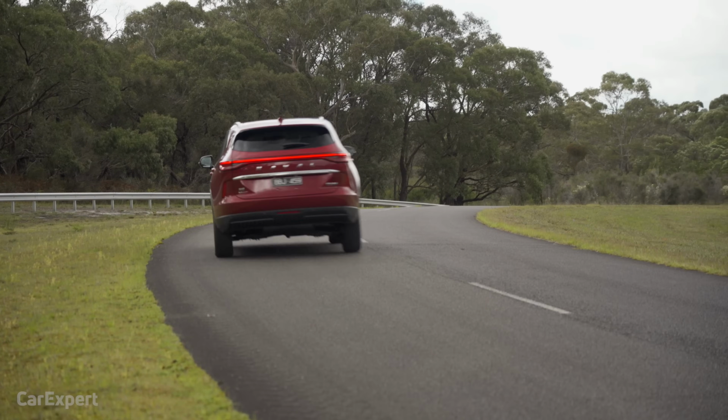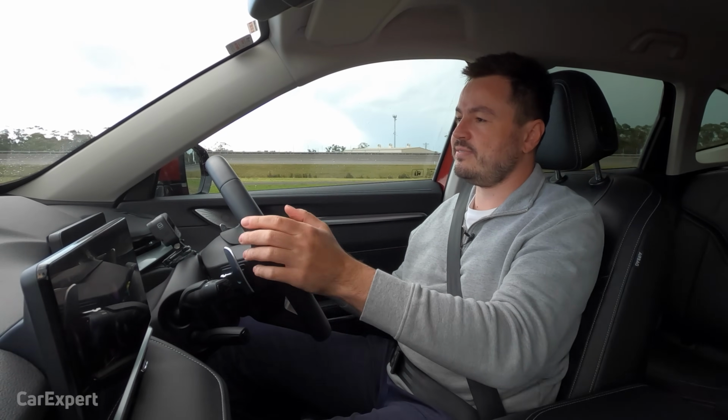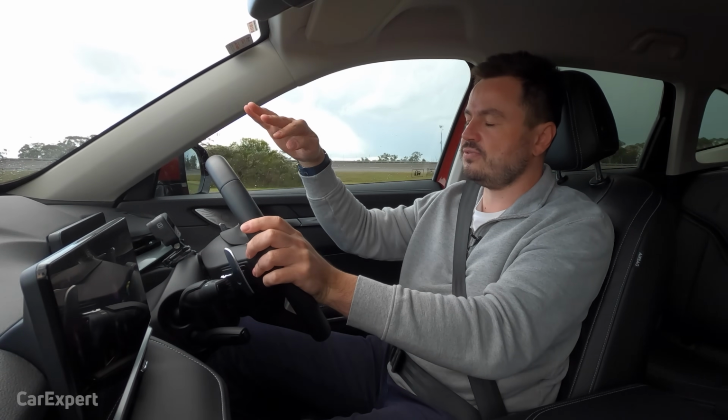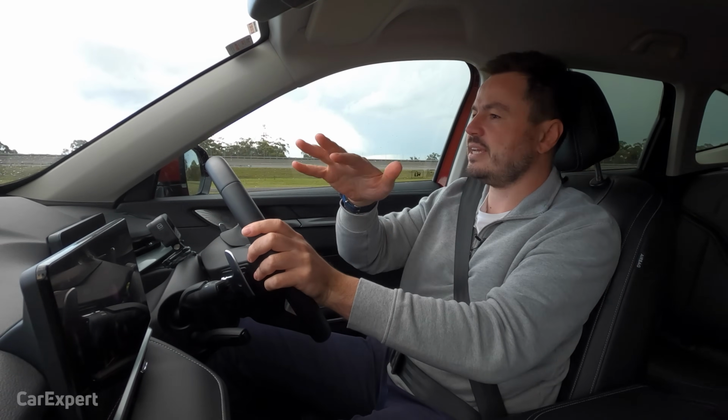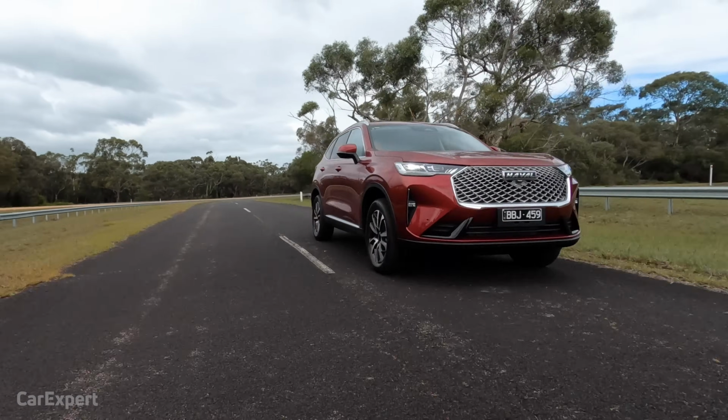But here it really is, I don't know, it's not quite sick inducing, but it makes you feel a little queasy if you are on a sort of faster stretch of windy roads. You feel like the thing is porpoising and it feels like a bit of a boat when you really start to get into those corners.